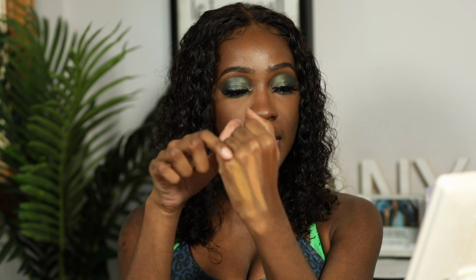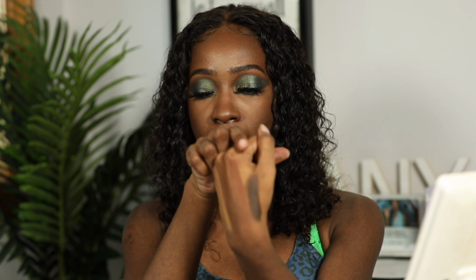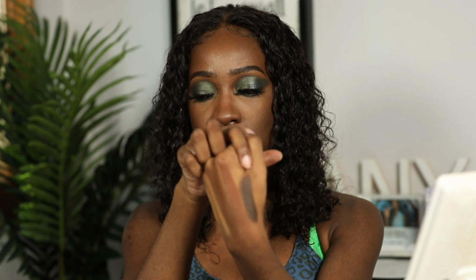The second one is the one that I used as concealer. The third one is the shade that I used as bronzer. The fourth shade right here, and then the darkest shade that I used as contour. Look at that. Okay, so yeah, that is it for my face. I am digging the finish of my face. Okay, I'm all the way here for it.